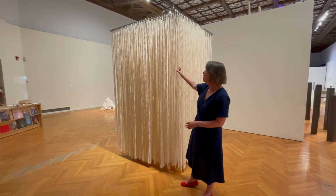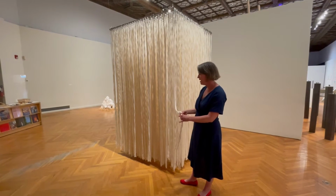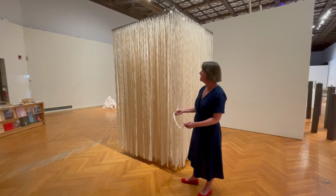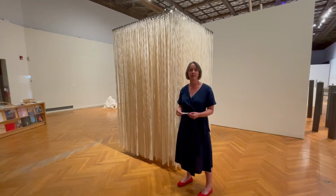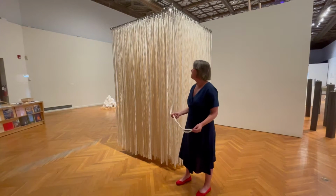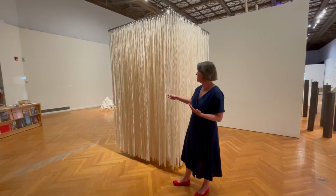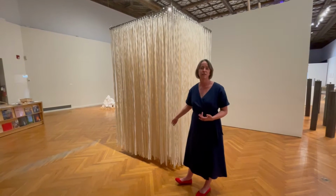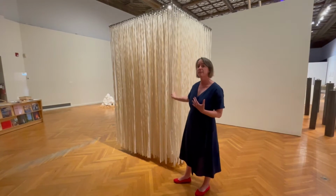And it's all wool. It's all sourced from Northern California. And she's very much interested in people actually walking through the piece, touching the piece, and smelling the piece. So all aspects of that and how we think about our relationship to land and our relationship to food and our relationship to animals is something that she's thinking about with this work.